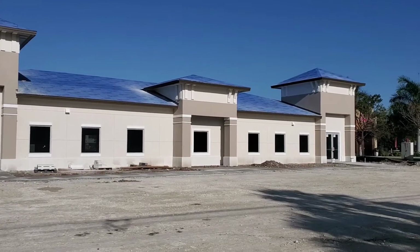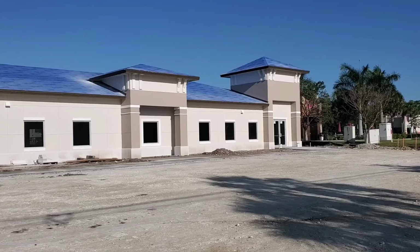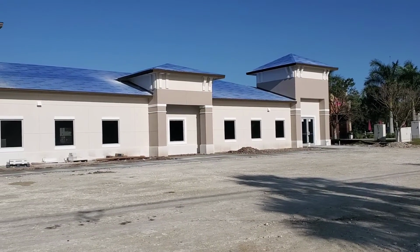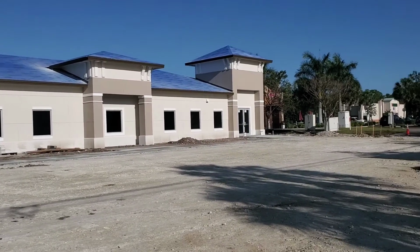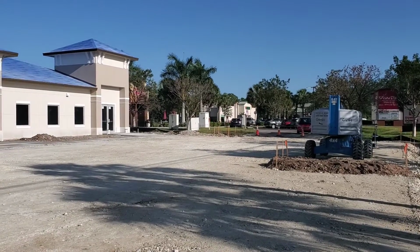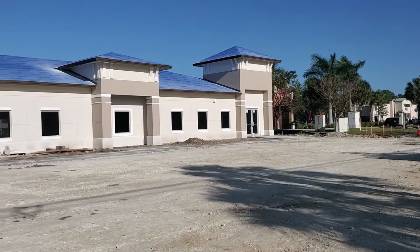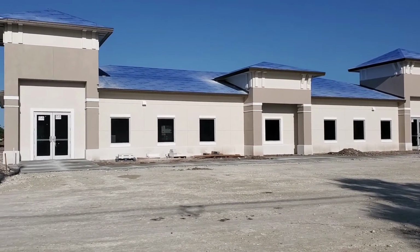239-261-1186. And I'm here at 14255 Collier Boulevard. This is a brand new 5,000 square foot medical office building fronting directly on Collier Boulevard, right next to Dunkin' Donuts in the Winn-Dixie shopping plaza on the corner of Collier and Vanderbilt Beach Drive. We have only one unit available, and it's this one.